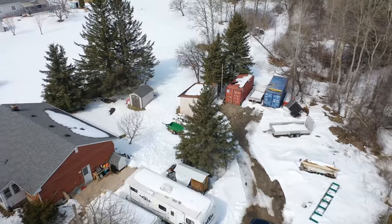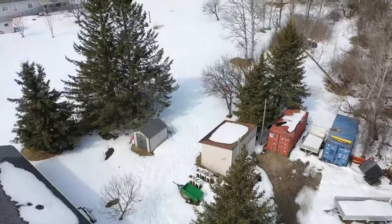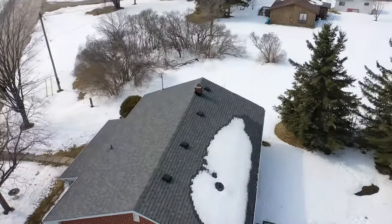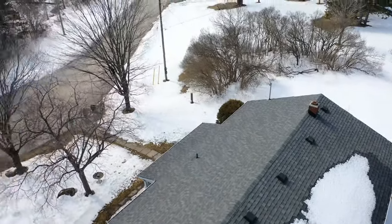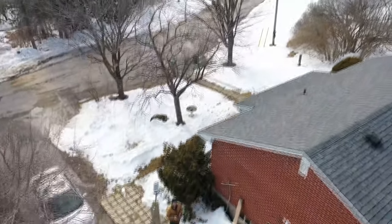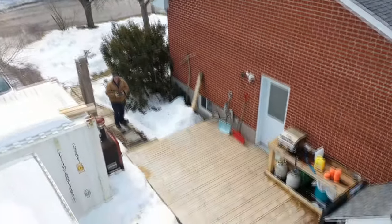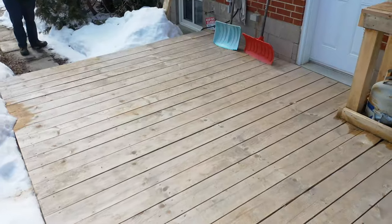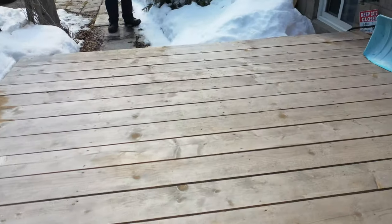But let's get our bearings here. We'll bring her back in. Don't hit the top of that tree. That would be bad. Remember, I'm landing on a little 8-foot deck here, right? It's kind of tight. Maybe it's a 10-foot deck. I can't remember. But anyways, there we go. Safe and sound back at home.